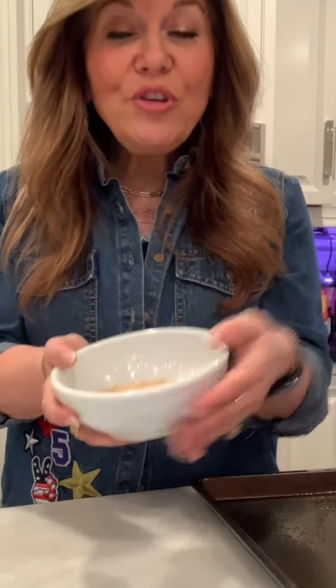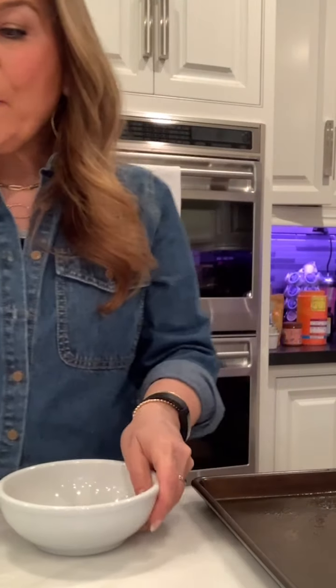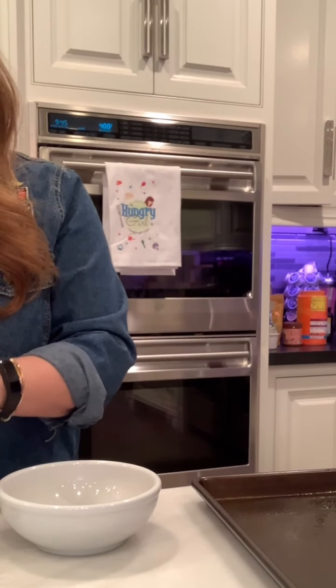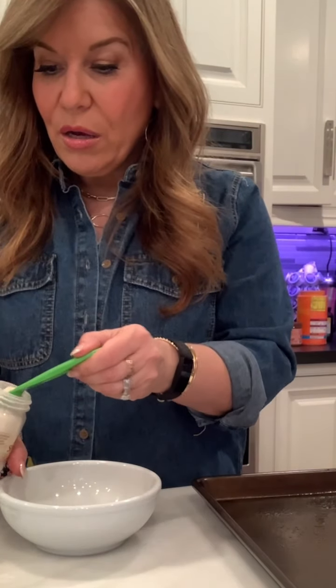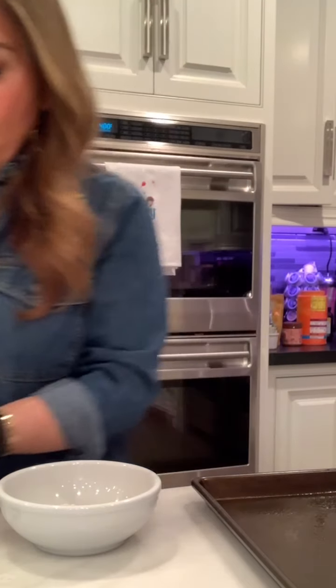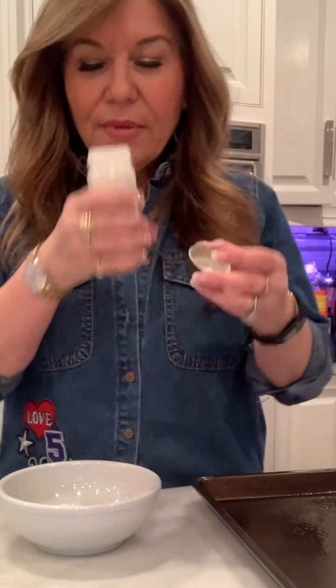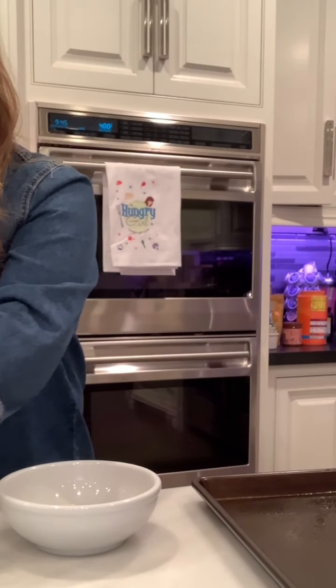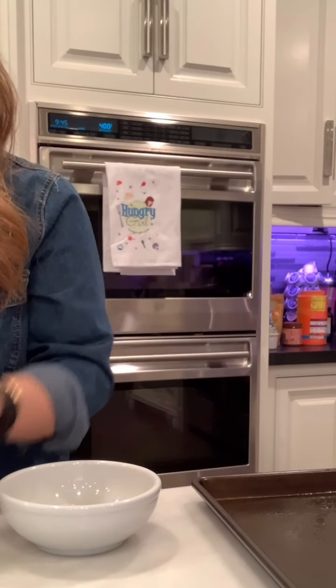Okay, next step we have panko. You could use whole wheat panko if you can find it because it has a little extra fiber, or just use regular panko. And we want to season that up to give it a little bit of flavor. So we're gonna add a half a teaspoon of garlic powder. This is my favorite garlic powder, Spice Islands. And then a half a teaspoon of onion powder.